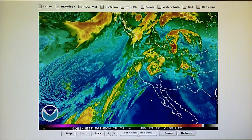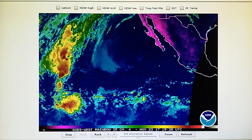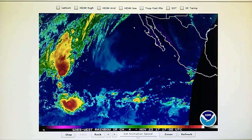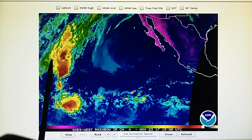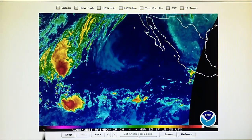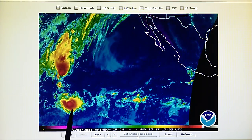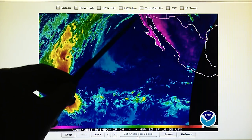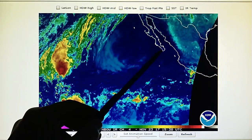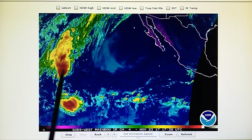Let's take a look here at the East Pacific infrared map, and all that moisture that is streaming into California right now is originating from this area of weather right here. And also notice this area of thunderstorm activity right down here, this giant cell. Baja California right over here is about 1,000 miles long from the border all the way down to Cabo San Lucas. And notice the size of these two weather systems.